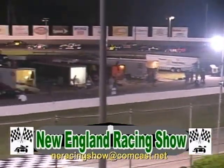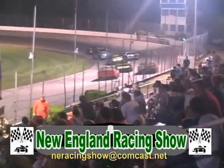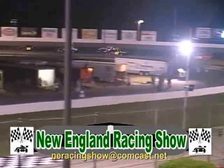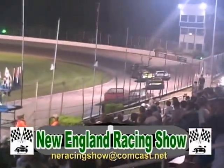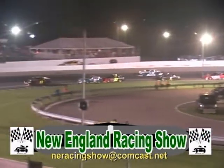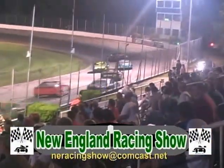Well, that's some good driving there to pass him on the outside like that. Lap 72 right here. Things are really heating up. Jeff Rollins is working his way back up to the front. And of course, Grant Ather just working his way up methodically, as he does every week.